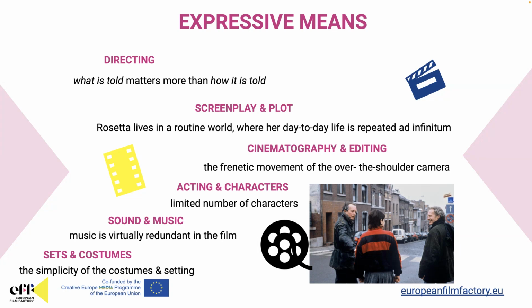The technique that the Dardenne brothers use is that the camera simply shows what Rosetta sees and feels, with back and forth long shots. Sometimes they use unexpected close-ups or jump cuts, and this way of filming allows the viewer to identify with the routine in which the main character lives, and also to better identify with the whole story.